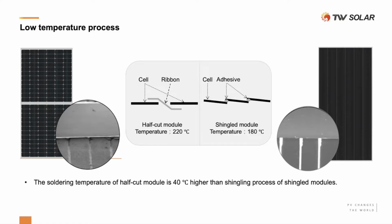And as the solder solidifies and cools down to room temperature, quite a bit of stress is left behind in the rigid cell and the metal wires. So as you can see in the microscopic picture shown on the left, there's a risk of creating micro cracks in the structure. In comparison, for the shingle module, the process is at a lower temperature, 180 degrees or so.